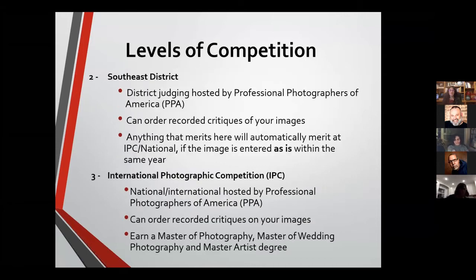Okay. So then what happens, as Lydia talked about, is there are districts. Our district is SEPA, Southeast Professional Photographers of America. There's district judging, and then there's international print competition. Basically, if you look at everything as stepping stones, the state is a stepping stone to districts and district is a stepping stone to IPC, but they can all operate independently, right? You don't have to enter districts to enter IPC.